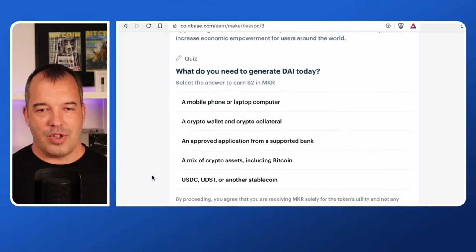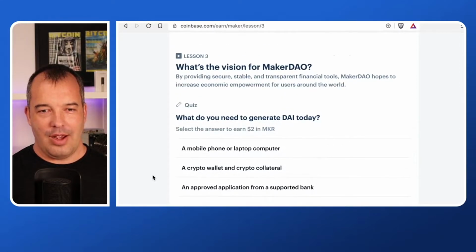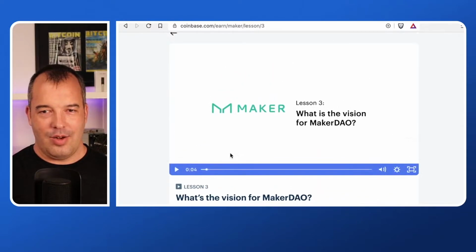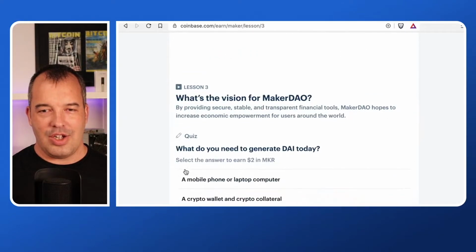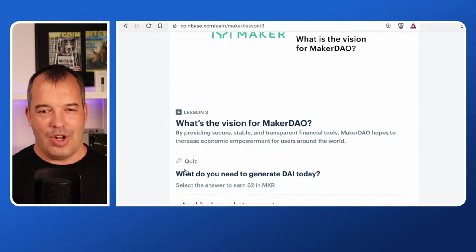So let's have a look at the options. A phone or a laptop, a crypto wallet and crypto collateral, an approved application from a supported bank. That doesn't sound right. Everyone in crypto hates banks. What's the story? A mix of crypto assets, including Bitcoin, USDC, or another stablecoin. Okay, this will be interesting. All right, let's go back. What is the vision for Maker DAO? And, hang on, more importantly, what do you need to generate DAI? Okay, so let's look out for that. What do you need to generate DAI?